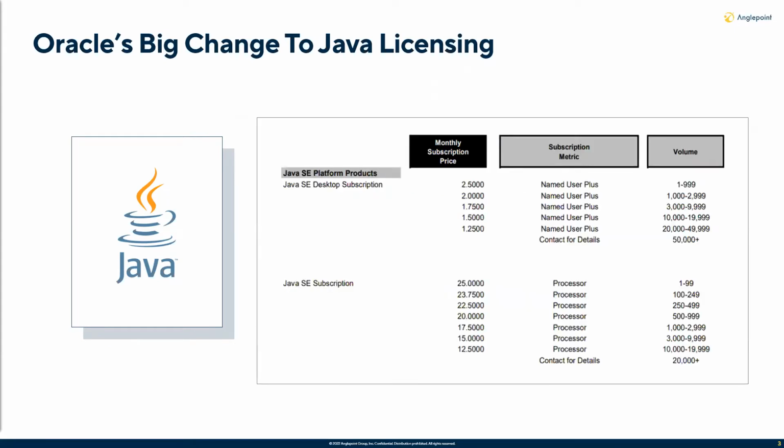I've included here a price list, and as you can see, Oracle considers this a volume discount, if you will. The more that you purchase, the cheaper the respective subscriptions are.